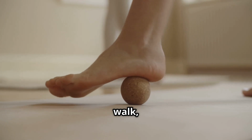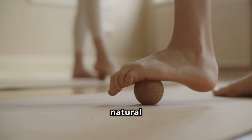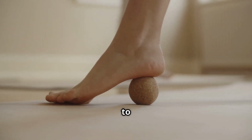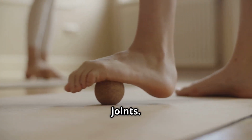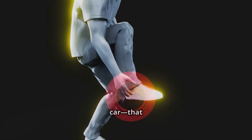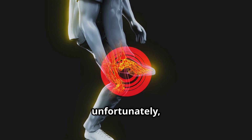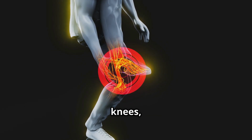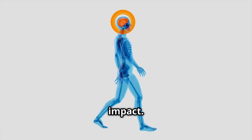Ideally, when you walk, your foot should roll gracefully from heel to toe with each step. This natural rolling motion allows your body to absorb impact like a spring, minimizing stress on your joints. However, when we land flat-footed, it's like slamming the brakes on a car. That jarring force has to go somewhere, and unfortunately, it often ends up in our knees, leading to pain and discomfort.